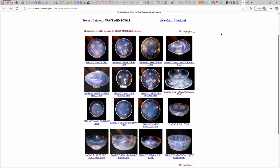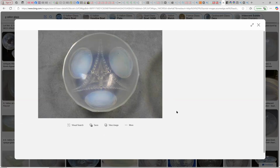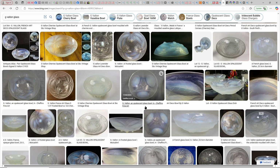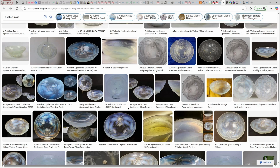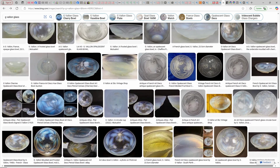But do you remember when I said 95% of it is cherries? The other thing is this. So this is signed as G Vallon, and it's got these shells, and then it's got this little bit here that goes like this, and there's like a couple of these. That's the same one. Where else? I've seen another one somewhere. Anyway, that's what I've seen. Yeah, there's a couple on here that are like that one that are signed G Vallon. So you're going, okay.